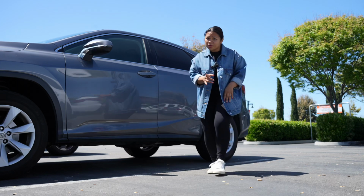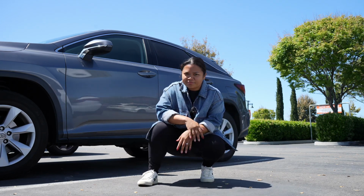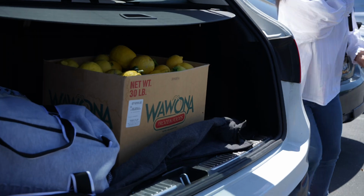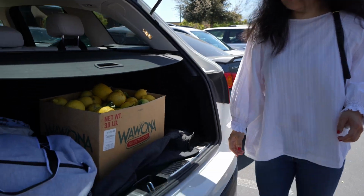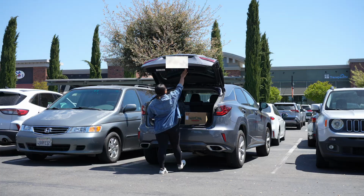But first, let me meet up with a friend who bought me a bunch of different lemons before we headed to the open house. Hang tight. Oh, damn. I didn't bring a bag. You brought the whole box. Shh, I didn't bring a bag. The whole box? Yes. The lemon lady. I'm ready to tour some houses. Let's go.